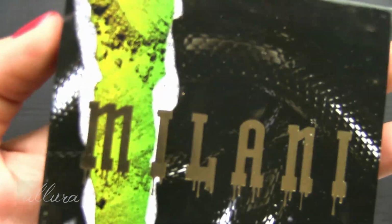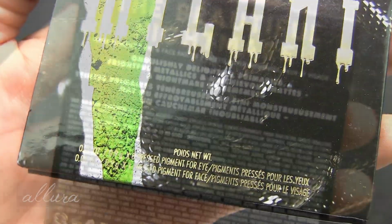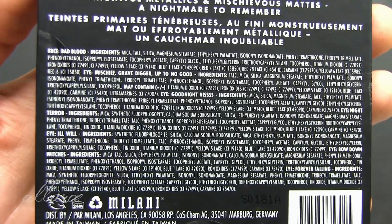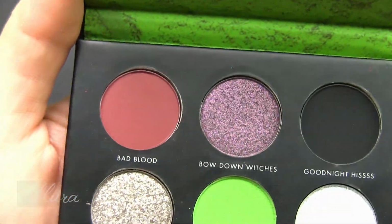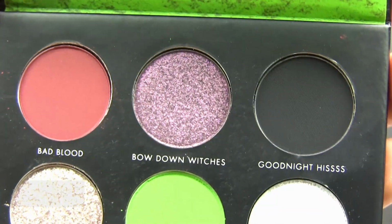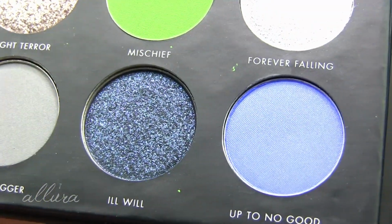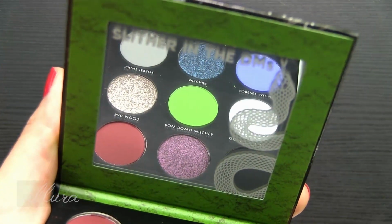So here is the outer packaging for this palette. And once again, it looks like there is one of the shades inside that is designated for the face and the rest for the eyes. And the one they've designated for the face is that very first one in the upper left-hand corner, Bad Blood. So once again, I will swatch these with the same eyeshadow brush from left to right. Oh, and the mirror in this one says slither in the DMs.